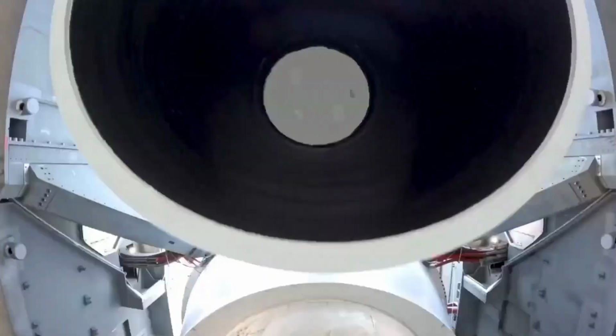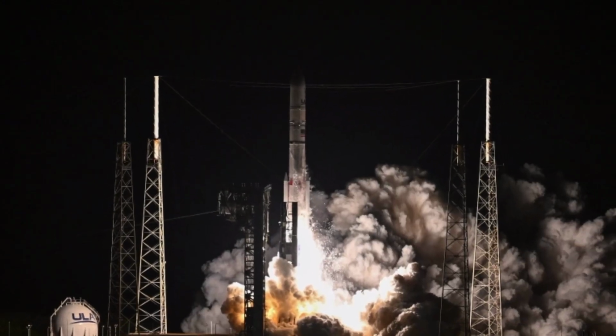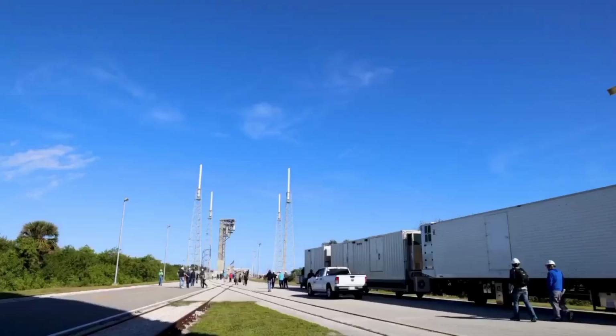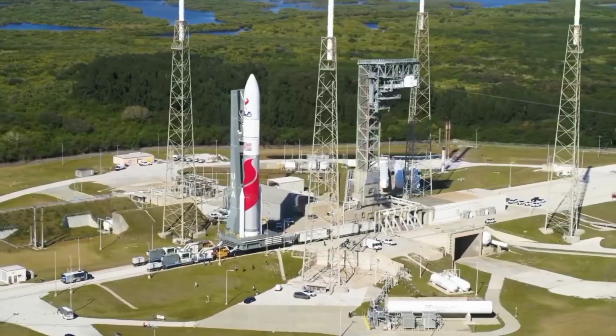Powered by two solid rocket boosters and two Blue Origin-built BE-4 first-stage engines, the Vulcan generated almost 2 million pounds of thrust. Onboard the Peregrine were 20 diverse customer payloads, including 5 NASA science instruments. As the rocket ascended, a pillar of exhaust followed its trajectory.